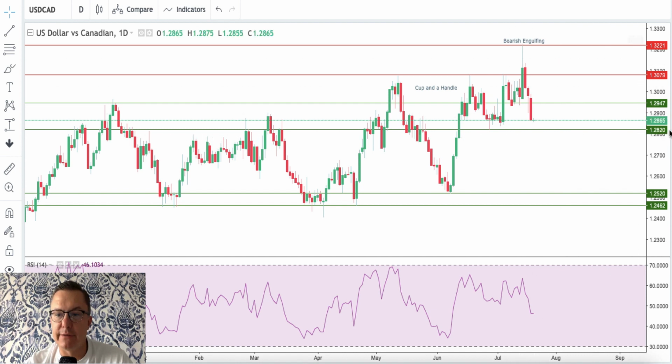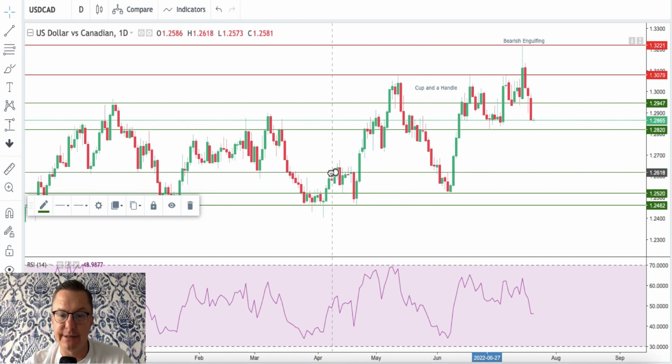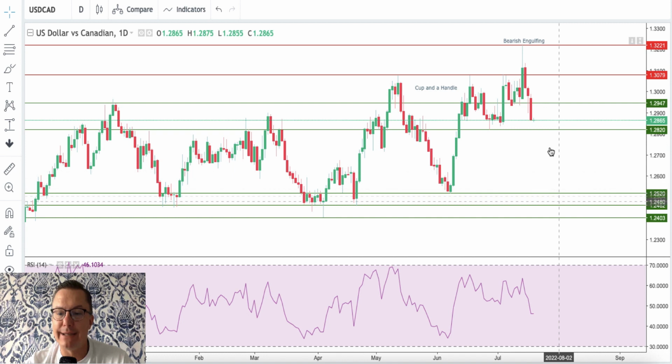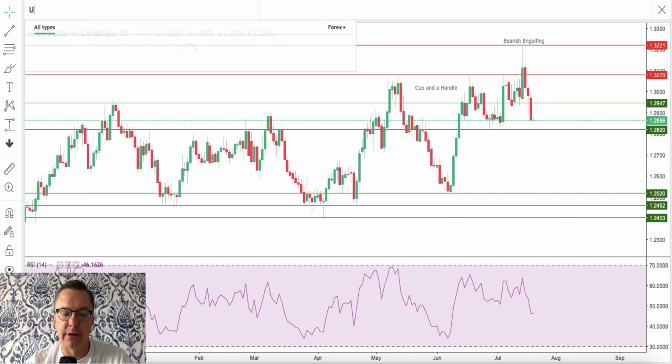This is the bearish engulfing pattern, and it's not really helpful for the bulls. Right now we are approaching the level of 1.2820, which is of course a technical support, and if we break below this level and close below this level, we might even end up with 1.2520 by the end of the week. So please keep an eye on this technical support, because it's important. Below this support there is plenty of room to the downside towards the lower level. So that's the situation on the US dollar to the Canadian dollar.